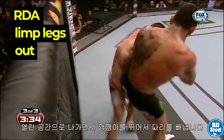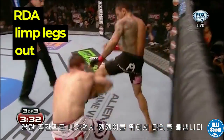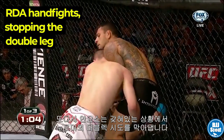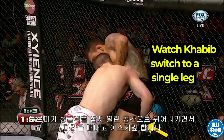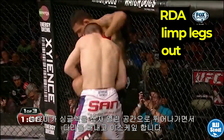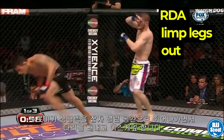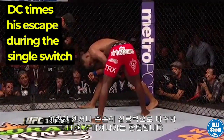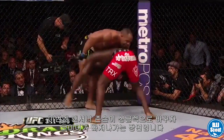He runs into the open space and limp legs out of the single leg. Again, RDA is pinned and is stalling Nurmi's double leg attempt. Nurmi gives up and takes the single instead. RDA runs into space and limp legs out, escaping the cage pin. Here DC runs to the open angle, as Rumble gives up and switches to the single.